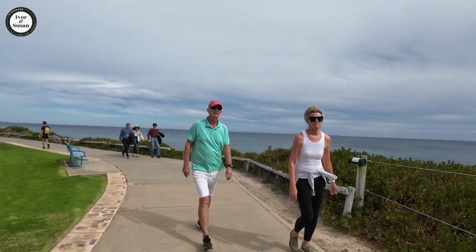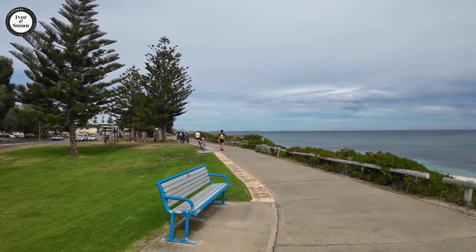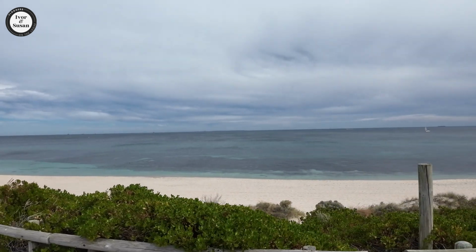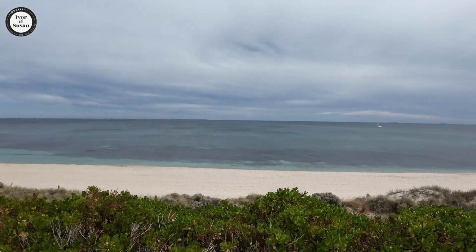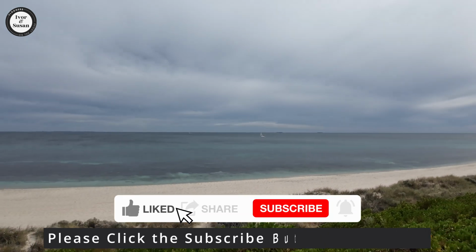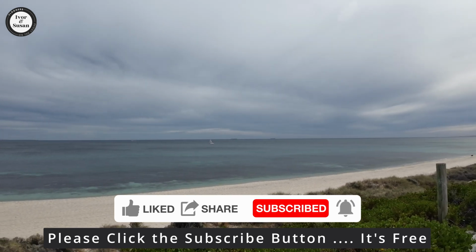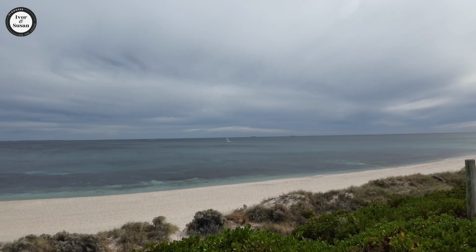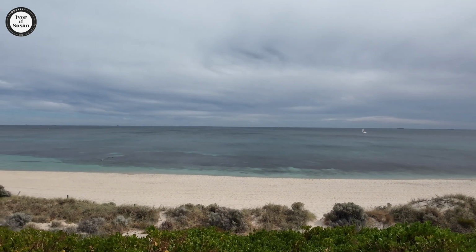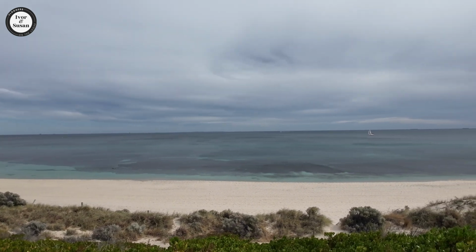What do you guys think of this walk we're on? Seeing that we're doing coastal suburbs, we thought we'd just take a walk along the coast and check it all out. Look at that white sand on the beach. Check that out. Beautiful. There's a sailing boat over there, a little yacht. And there's a couple of ships right out to sea over there. I would say they might be cargo ships. And for a cloudy, blowy day, the ocean's quite calm. Very calm, actually. But not a lot of people out there because it's quite cool.